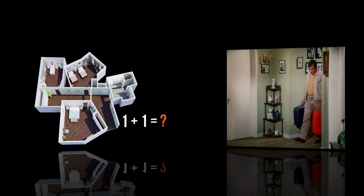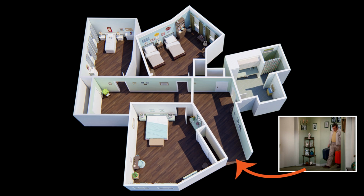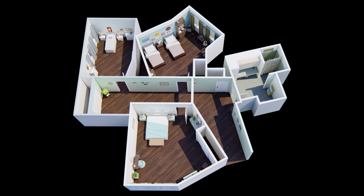And since we see the family enter here when they come up the stairs, that would place the stairs around this corner. For that reason, I put Joanie's room in the only leftover space there is, here.